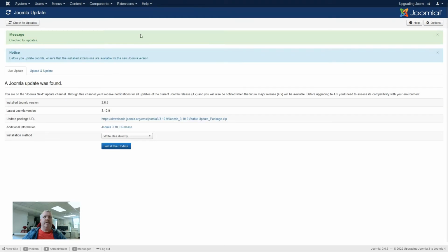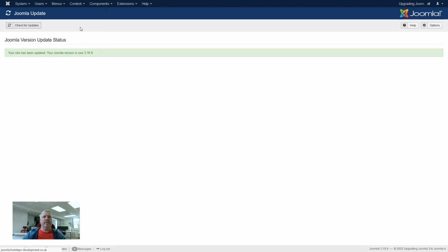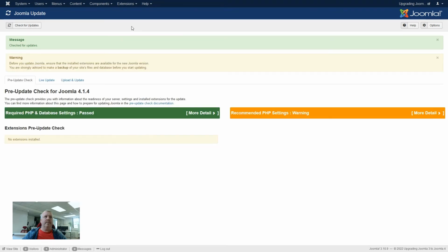So if we now check for updates again, we can now see that it can actually update again from 3.6.5 to 3.10.9, which is currently the latest version of Joomla 3. So again, we'll go for install the update. It'll download the file, and this time it will actually update it straight away. If we now click on check for updates again, this time, because we are on the Joomla Next channel, it gives us this extra tab of pre-update check. And when we look in here, it'll tell us any warnings, any passes, or any failures.